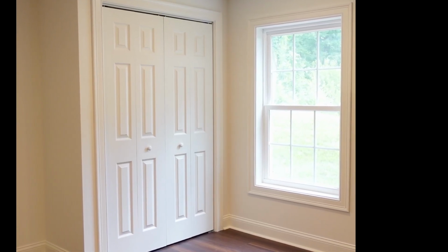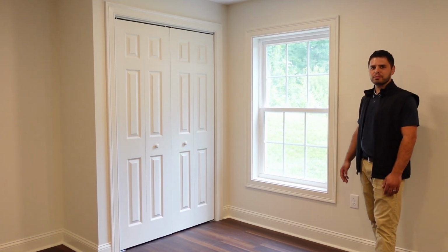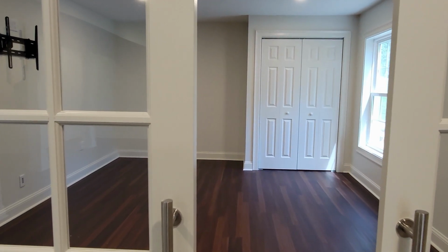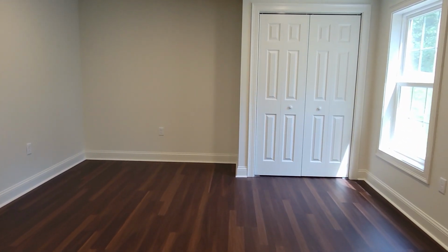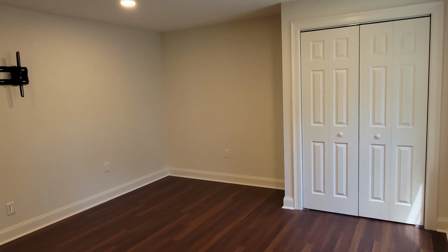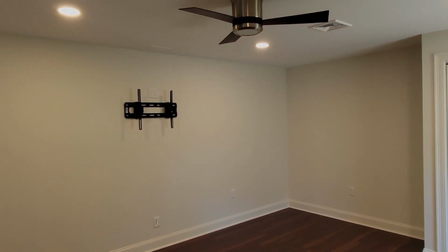We added this window in because this window is here. This room in the future can be used as a bedroom because you have an egress window and it qualifies as a bedroom. It turned out very nice. We're very happy about it, and most importantly, the customers are very happy, and I hope they'll enjoy it.